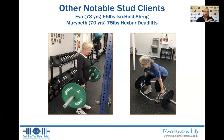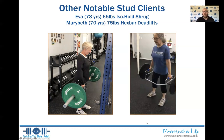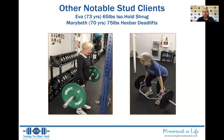But as soon as we break at the hip with her standing, even with just her body weight, it flares her back up, really sciatic issues. So she can brace and hold some load here and just work some old school shrugs just to get some action in the weight. And then one of my greatest success stories here, my client Mary Beth, 75 pounds, she knocks out 8 or 10 of these.